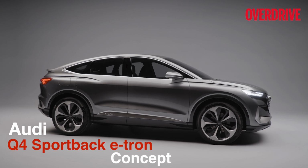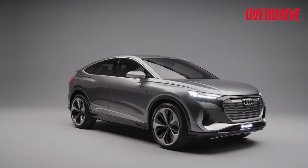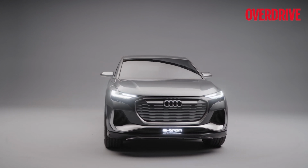It draws heavily from the original Q4, but wears a coupé-SUV silhouette with a heavily raked roofline from the B-pillar onwards. The lighting elements follow the key e-tron signatures, while the pronounced haunches are an ode to the Quattro lineage.